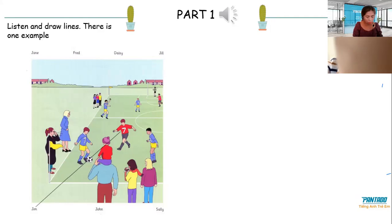2. Look at the small boy in the purple hat. That's John. His dad's carrying him on his shoulders. Yes, they always enjoy watching soccer. 3. There's Daisy. Who do you mean? The girl who's eating a burger. Is she wearing a scarf? That's right.